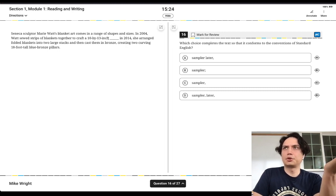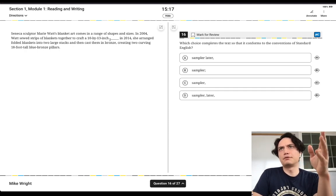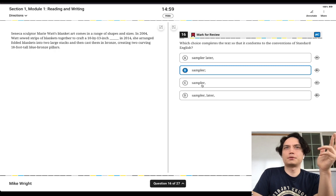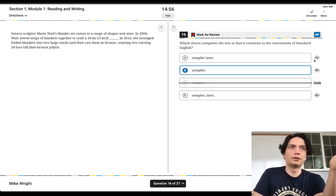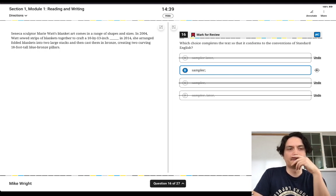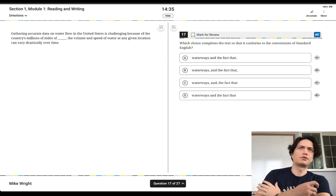Later, in 2014, she arranged folded blankets into two large stacks and then cast them in bronze, creating two curving pillars. So she made a sampler in 2004, and then later, this is interesting. Okay, these are two independent clauses, so you can't just use a comma. And the reason why you can't use later is that it's redundant. You can't say later in 2014 she arranged folded blankets because we know that it's later because 2014 is later than 2004. So this is redundant. I don't need to mark that. I'm going to mark this anyway because that's new. Pretty sure that reasoning's right though.